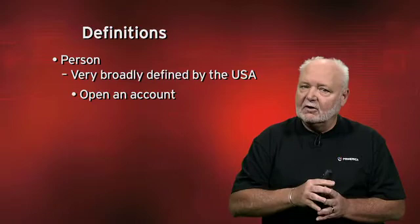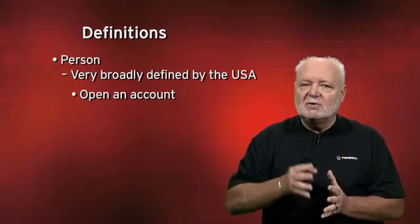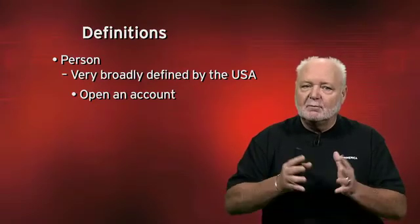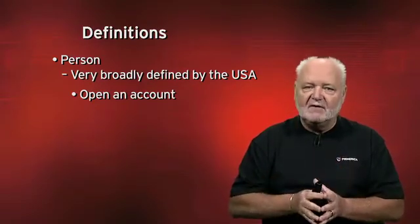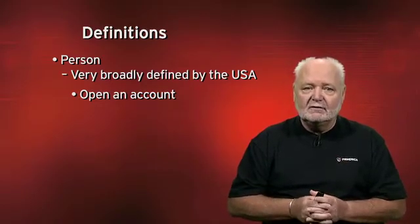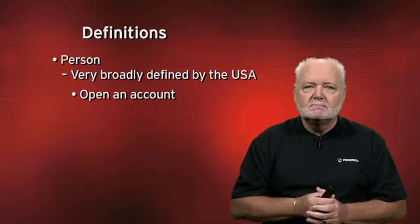Now be careful here. Be careful. The USA is designed to protect the public, not persons. Because many persons, as defined by the USA, would not be the public.